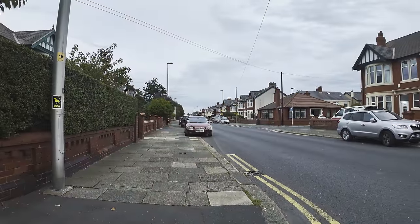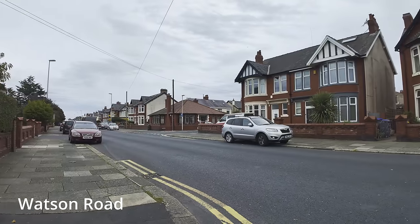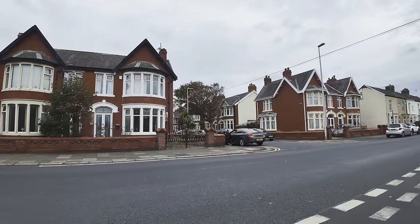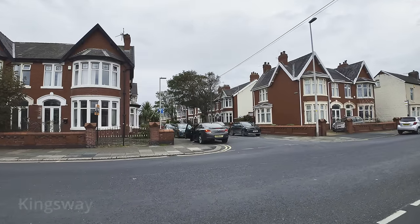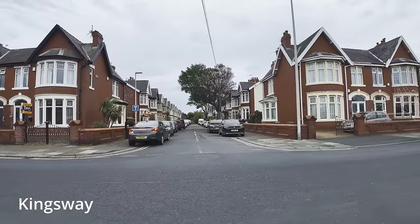So I've made it to Watson Road. This is looking east. This is Watson Road. I've been up here before, but it's a long time ago. And this leads you all the way to the Pleasure Beach, of course. And underneath, that road over there is called Kingsway. And as you can see, they've got trees down there as well.